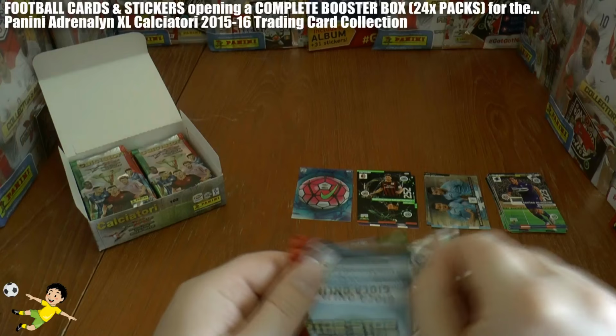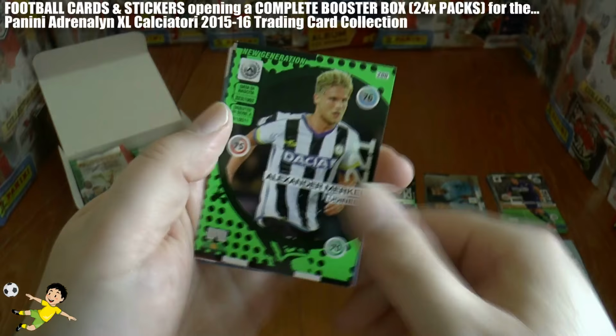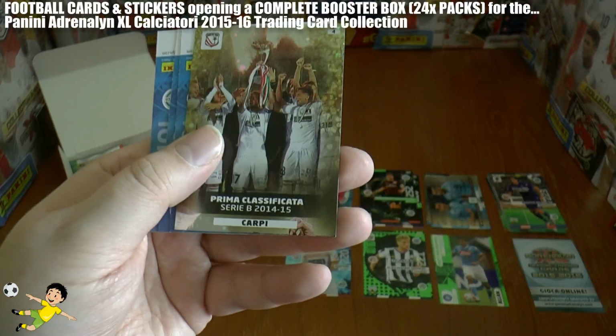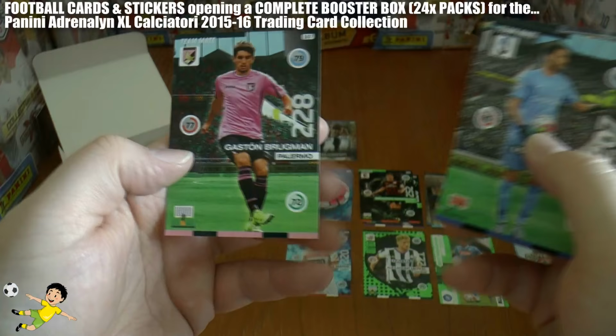So next, so here's our first how to play online, as you see here. Just a little nice merchandise booklet bit. Then we have the new generation card, Alexander Merkel of Udinese. And this Matos of Carpi defensive card. Oh, very cool. And we also get this extra. This is where Carpi, of course, were promoted to Serie A for the first time in their history, I believe. And our base is Mauricio, Sportiello and Brugman of Palermo.